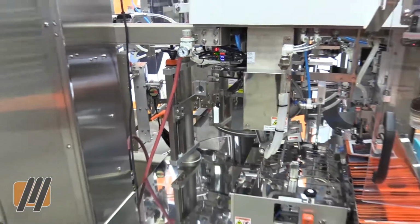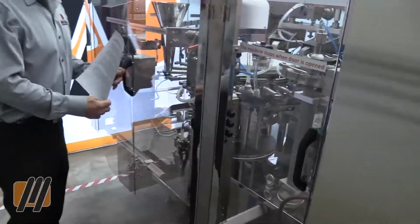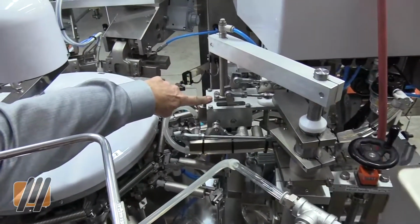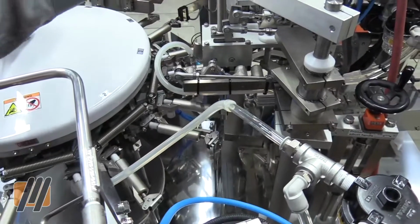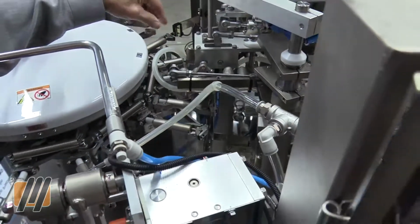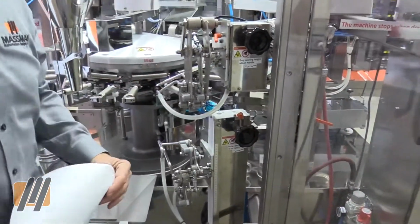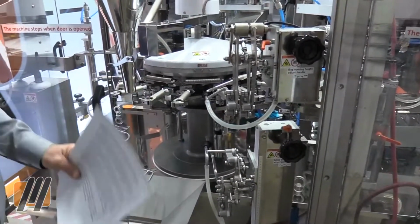I'll show you behind the area. After we put the bag into the pouch clamp, the next station here is the zipper opener, where we actually take fingers, clamp them on each side of the bag, and pull the zipper open. So the zipper can be run either open or closed when you put it in the magazine. The machine will open it if it is closed.